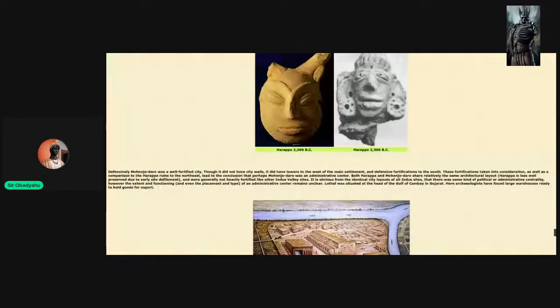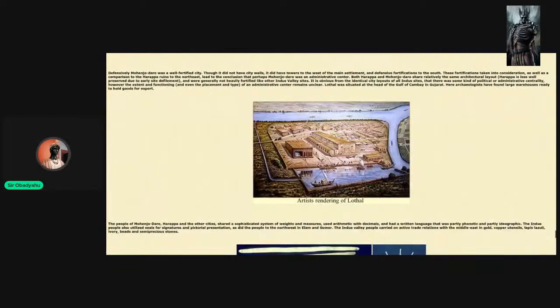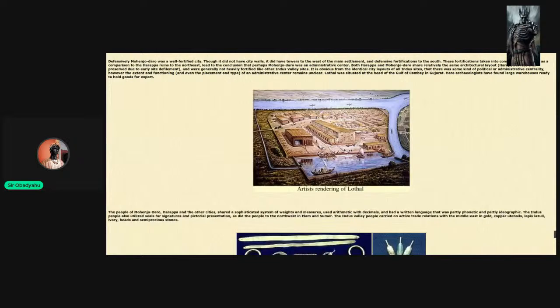Lothal, situated at the head of the Gulf of Khambhat in Gujarat. Here archaeologists have found a large warehouse ready to hold goods for export. Now, as you can see, there's the author talking about this right here, the Lothal, or whatever you want to call it. Those are little pictures of it.